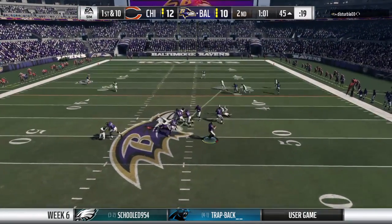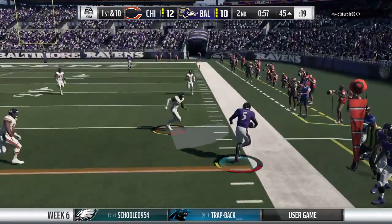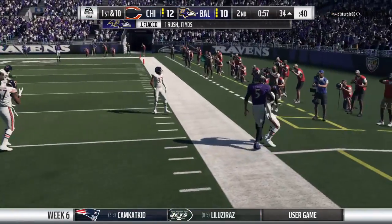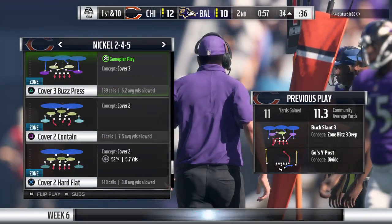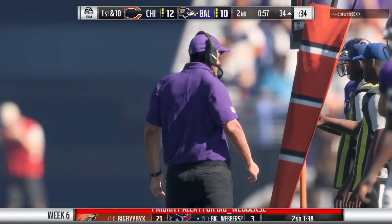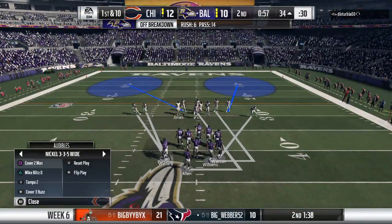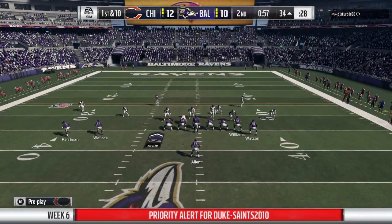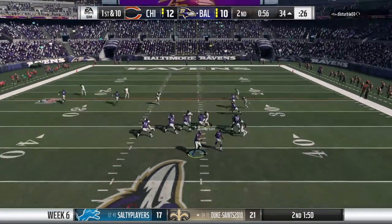Throwing here on first down. Flacco flushed out right. And some space here. And he is out of bounds inside the 35. 11 more on that one and another first down. That was an excellent job of recognizing the situation. His first read wasn't there. Heck, his second read wasn't there. But he bought himself a little extra time scrambling out of the pocket, got to the sticks, and picked up the first down.